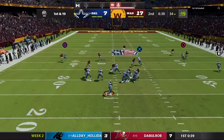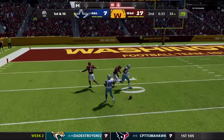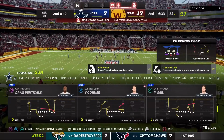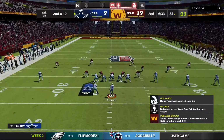Play action now, Prescott. He'll fire deep downfield for Lamb. And this one is incomplete. And you just know when that play call came in, their eyes lit up because anytime you get a chance to take a big shot downfield, that's a lot of fun, and they missed an opportunity.